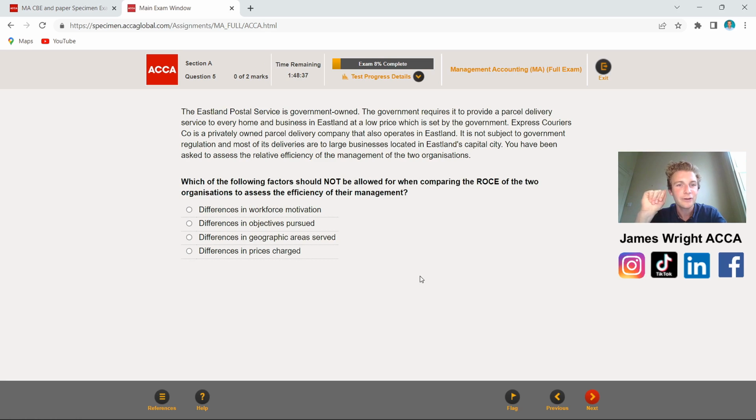So quickly having a look through, because we've got to be time pressured on this. Eastland Postal Service is government owned. The government requires it to provide a parcel delivery service to every home and business in Eastland at a low price which is set by the government. Okay. Express Couriers Co. is a privately owned parcel delivery company. So that's the two companies they're referring to in the requirement. That also operates in Eastland. It is not subject to government regulation, and most of the deliveries are to large businesses located in Eastland's capital city. So just background information, you have been asked to assess the relative efficiency of management of the two organisations.